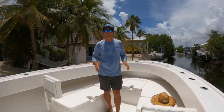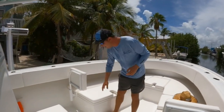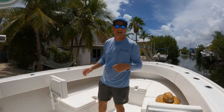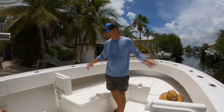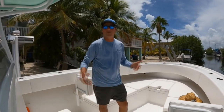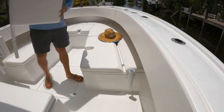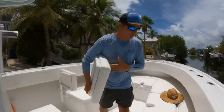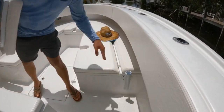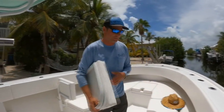The cushions can be easily removed if you're going to go fishing and the boat is going to get full of blood. They come off very easily, and you can just put them indoors so they don't get ruined, and you can get the boat full of blood if you want to, with whatever it is that you're catching. Now this can actually be removed. This is a backrest, and I love this because once you remove it, you can use this backrest holder as a rod holder, or you could even put your gaff there if you wanted to.